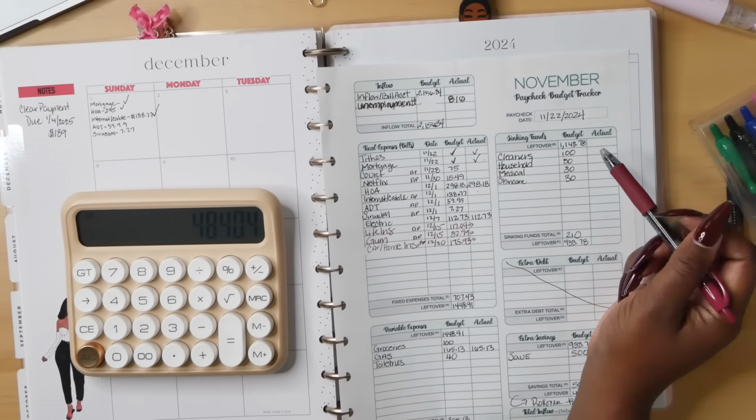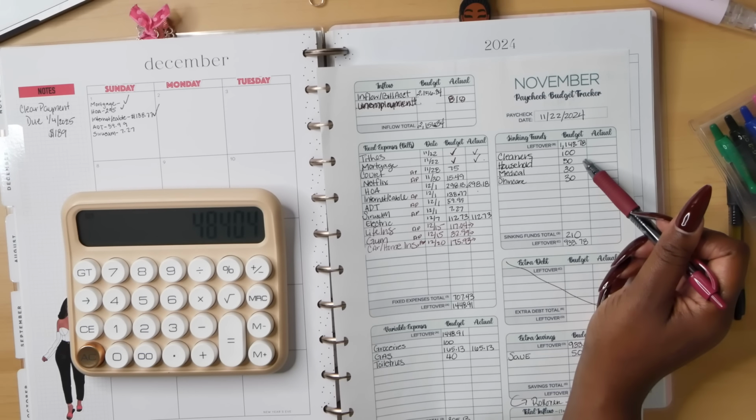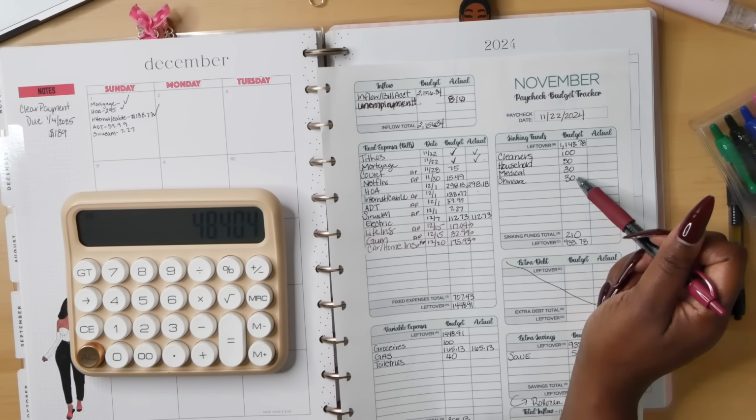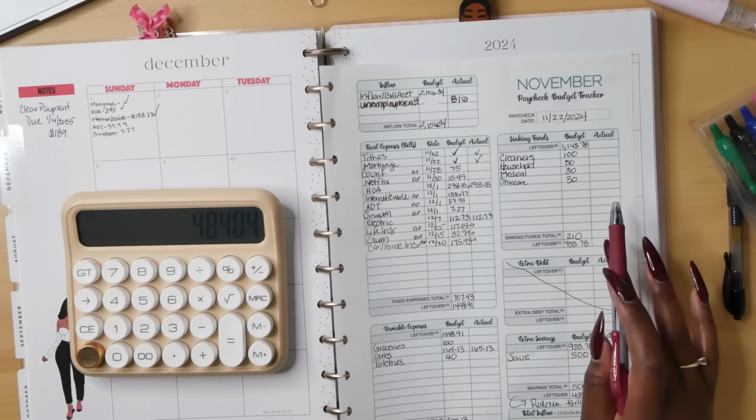And then cleaners, I did take $100 out for that. Household, I took $50 out for that. Medical, I took $30 out for that. And then skincare, I took $30 out for that as well. These are my sinking funds areas right here.